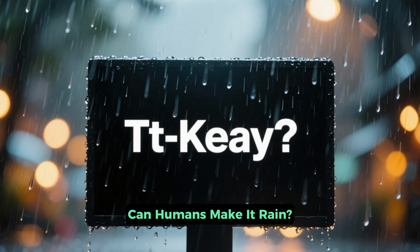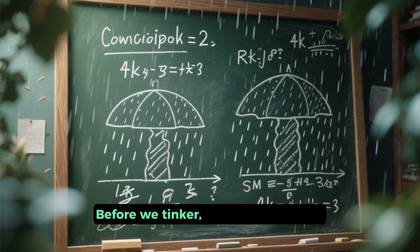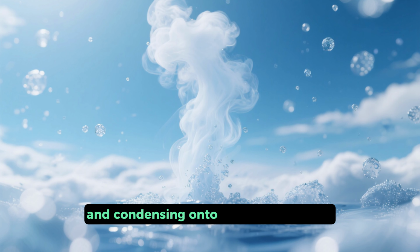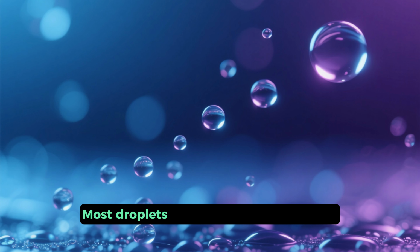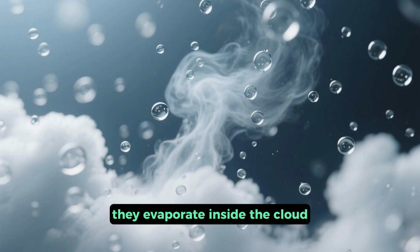Can humans make it rain? The science, the hype, and the hard limits. Before we tinker, we need the recipe. Rain starts with water vapor rising, cooling and condensing onto tiny particles, dust, pollen, sea salt, forming cloud droplets or ice crystals. Most droplets are so small, they never fall. They evaporate inside the cloud.